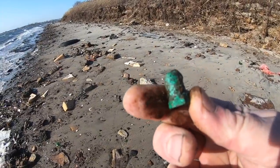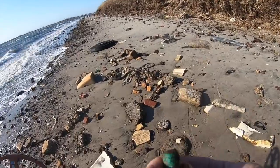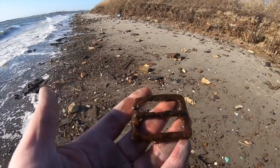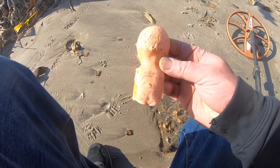It is a thimble. What is it symbolic of? I don't know, but it's a thimble. Got another buckle. So I've heard all about the scary baby parts. This is half of a scary baby head.